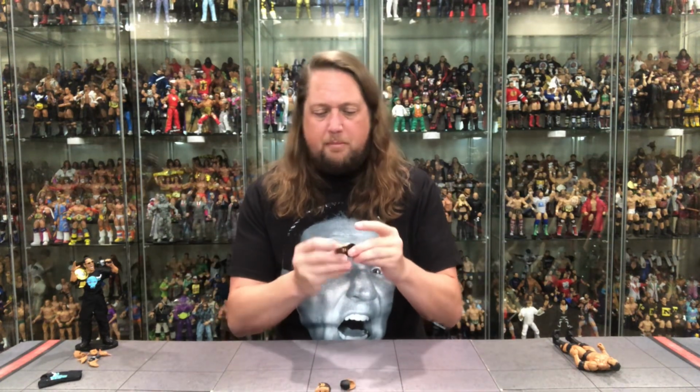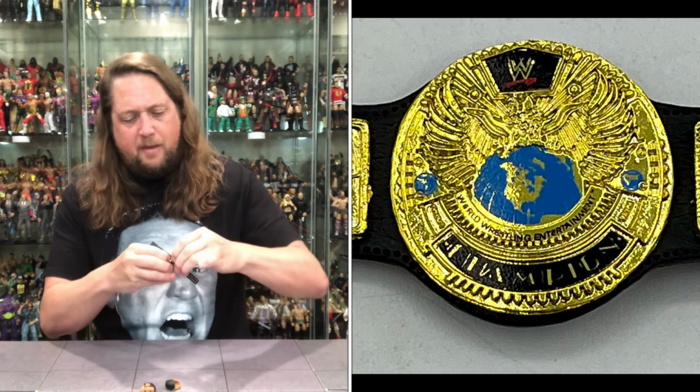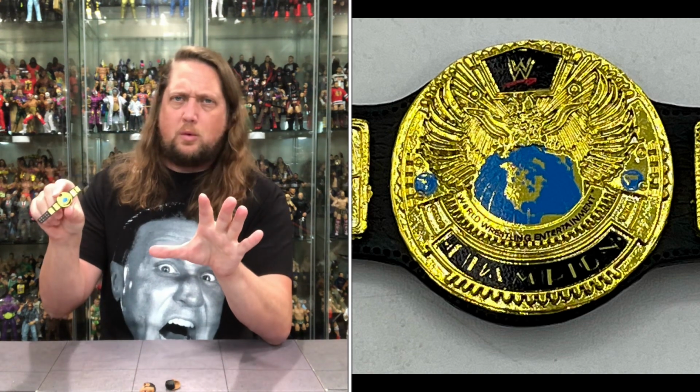Going to have to put this belt back together here. I don't know. Like a young Humpty Dumpty, it kind of came apart right out of the package for me, unfortunately. But we'll get it back in there. It is the World Heavyweight title belt. Not what I think of when I think of the World Heavyweight title belt.